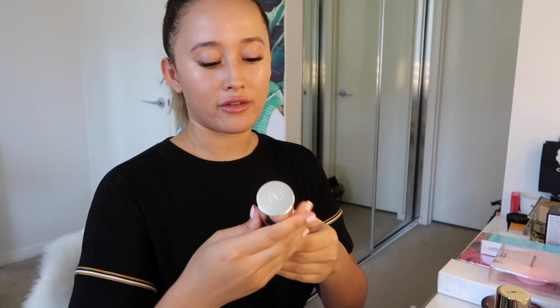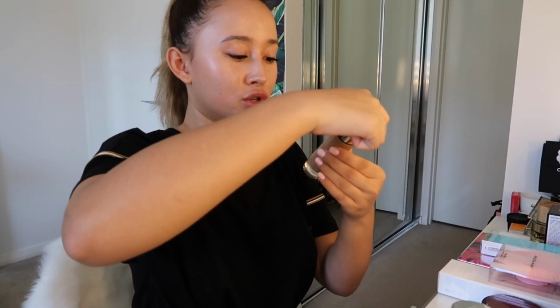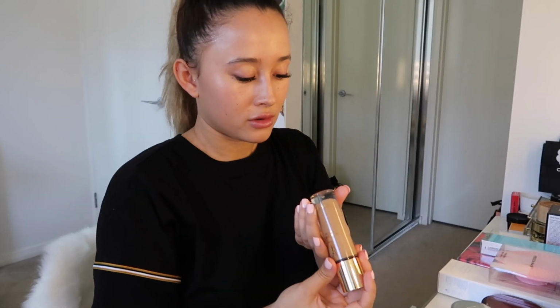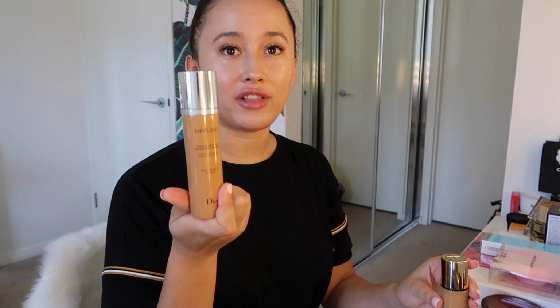If you can see, literally my skin looks like it's reflecting so much light. So pretty. I'm not sure, either the Dior Air Flash, I love this one, or the Touche Éclat by YSL. These are my favorites at the moment. I got these at Dubai Mall, when I should have just waited for the Dubai airport, to be honest, but couldn't wait. I'm BD50 in the YSL foundation, by the way, and 400 in the Air Flash.